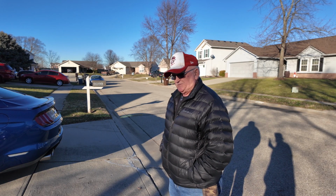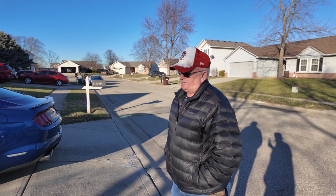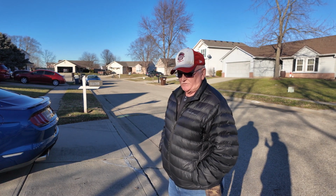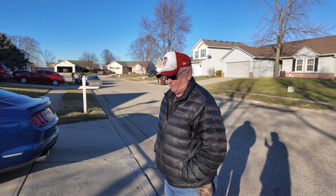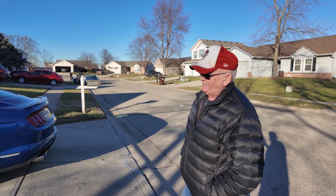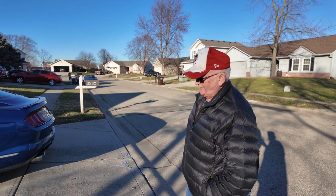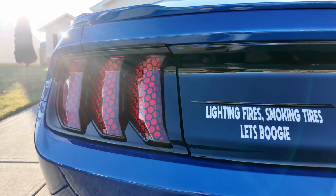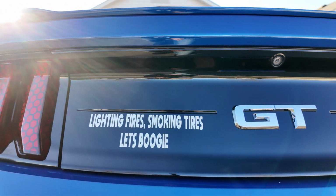I've done suspension work on it, lowered it an inch. Then we've also put stabilizer end links on it and vertical link bars in the back of it to keep it from wheel hopping. And of course, you can probably tell when I started it up, the ceramic coat is really, really great on it. And if you ever see me out, you'll see my little sticker on the back of the car, light and fire, smoke and tires.